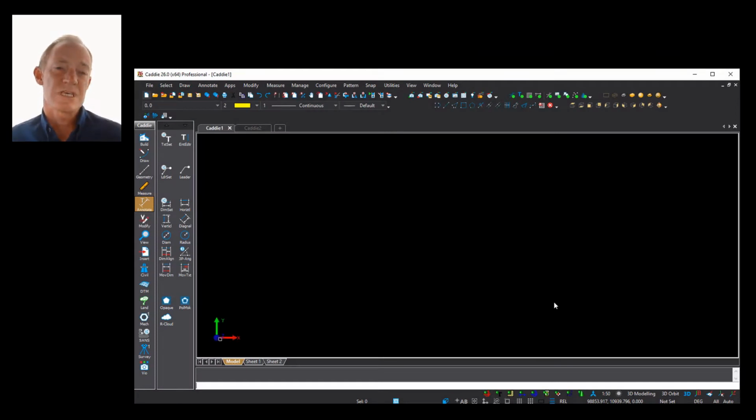For a start, we have some new themes for Caddie. A more modern look in keeping with the latest Windows standards, so you can now choose to keep your familiar look or with a couple of clicks change to the new dark or light themes.